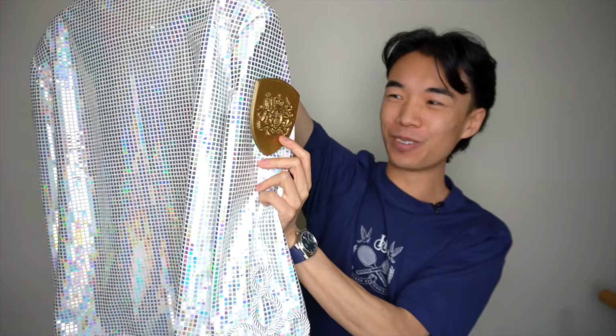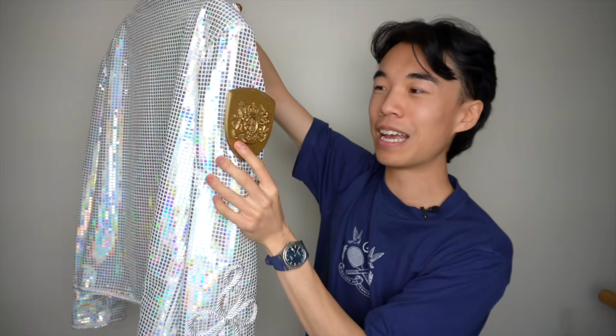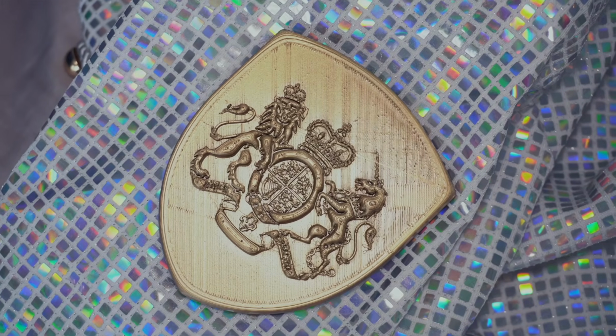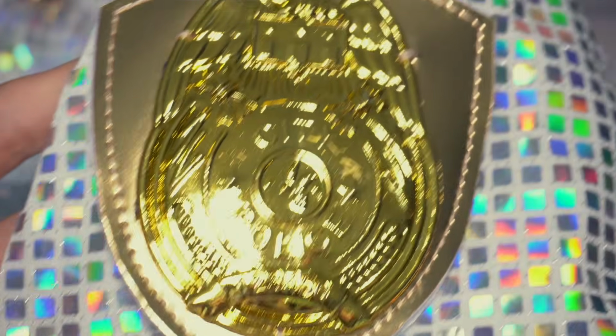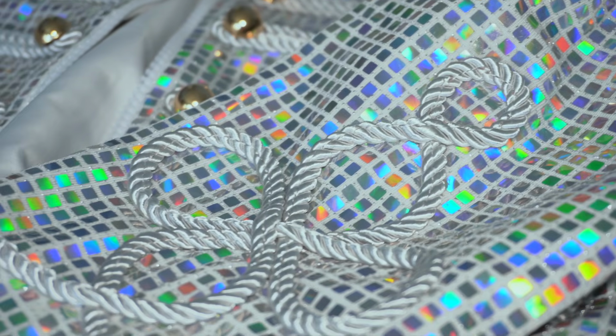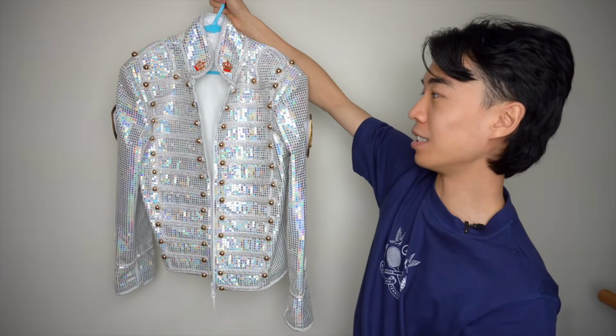But yes, Jake, I don't know if he did it or he has his brother-in-law or someone that he's related to, created these 3D printed custom England coat of arms badges for the history jackets. And it's just much better than the one that it came with. But I'll get into this in a sec. And then on the sleeves, you have these embroidered ropes as well. And that's just basically a quick rundown of the jacket, so to speak.